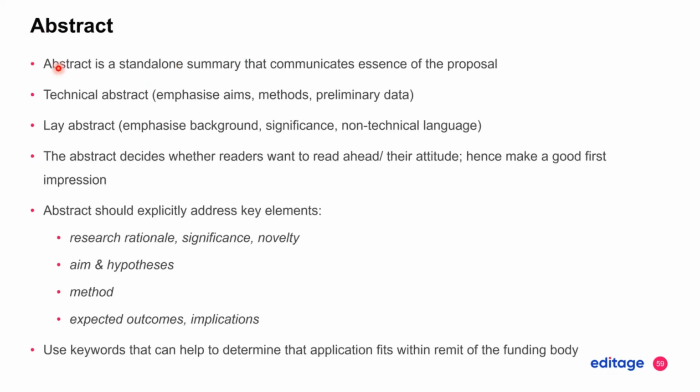Again, the abstract should be a standalone summary, and essentially it communicates the essence of your overall proposal. Don't forget to emphasize your aims and methods. Don't forget preliminary data. I cannot stress this enough. It's good to have pilot studies. And then you can have a technical abstract, but be prepared to have a lay abstract as well. Some of the panel reviewers may not be experts in your field, but they should be able to understand what you've proposed to do.